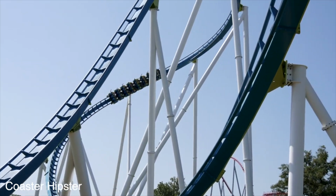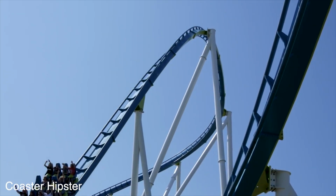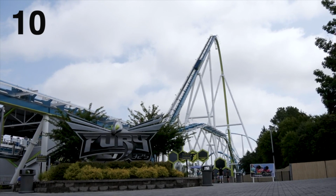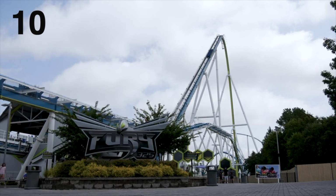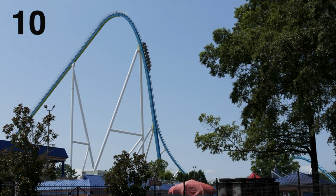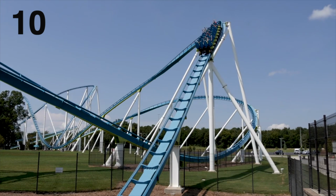The lack of theming doesn't bother me because this ride travels so fast you wouldn't even notice it. For a final score, I would give Fury a 10. This coaster stands out from all the other B&M coasters in America, delivers on almost every element, and is just a pure adrenaline rush. I can see why this coaster put Carowinds back on the map, and I can confidently say that Carowinds will be a top park if it keeps receiving investments like this.